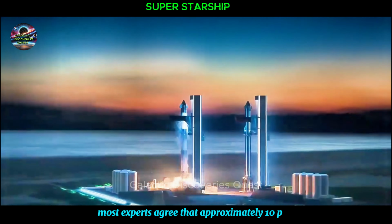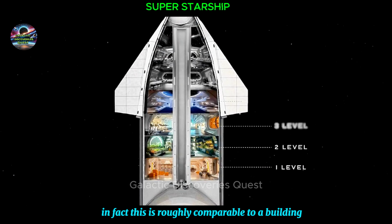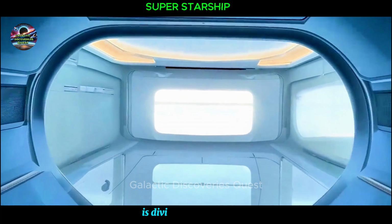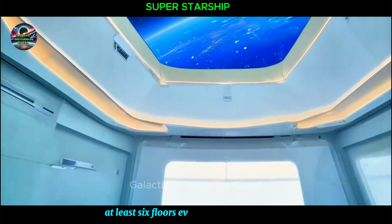These figures don't appear unrealistic. In fact, this is roughly comparable to a building, the length of a typical residential building. The interior of the building is divided into several levels, at least 6 floors, even in worst-case scenarios. And the space available to us is approximately 17 meters long. The floor height is approximately 2.8 meters.